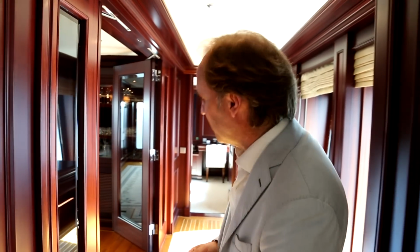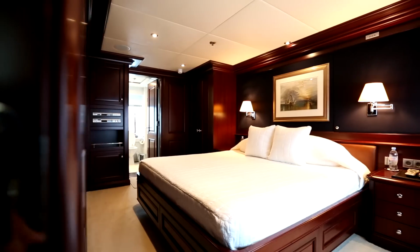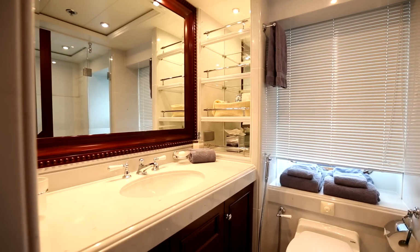But it's not just the addition of a TV area that makes this yacht unique, because forward of the TV area, where usually the master cabin is located, Bravado has this magnificent dining area. There is also a cabin just ahead of the dining area, perfect for retaining the privacy of VIP guests.